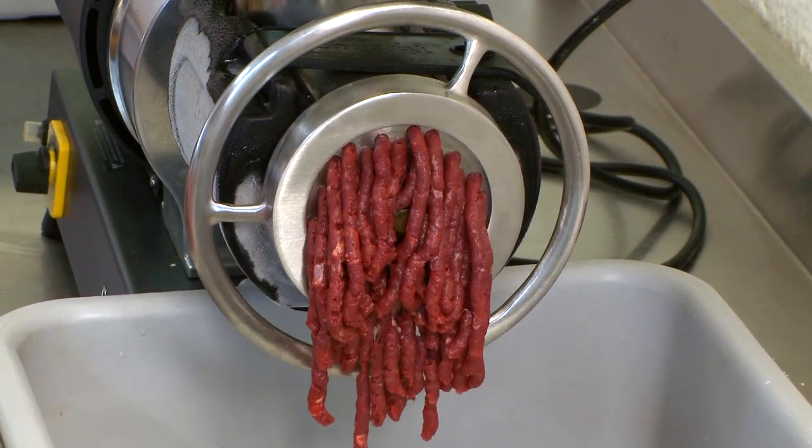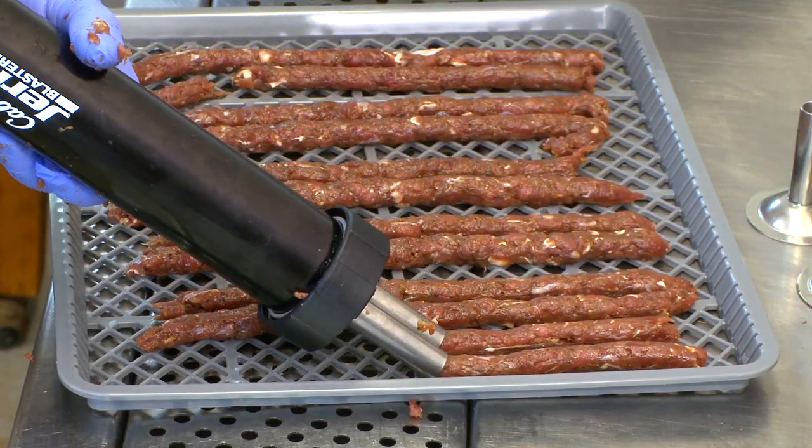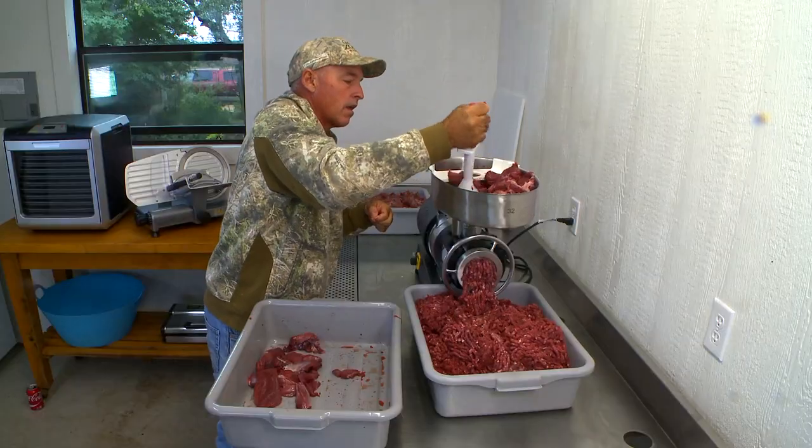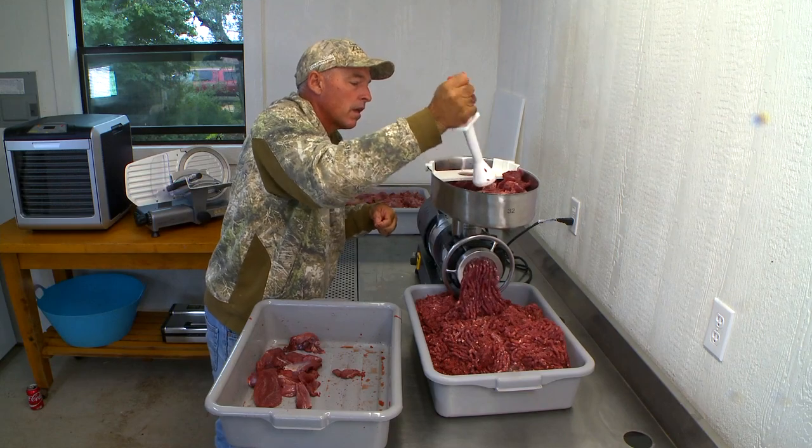If you're a hunter who likes to process your own meat and make your own jerky, Cabela's has everything you need to make the perfect venison jerky. Clark Wendlandt is here to show us how quickly and easily it is to make your own jerky.